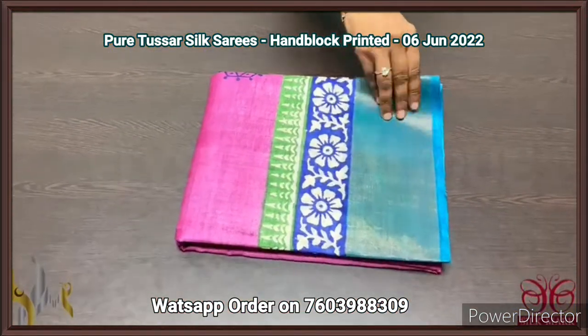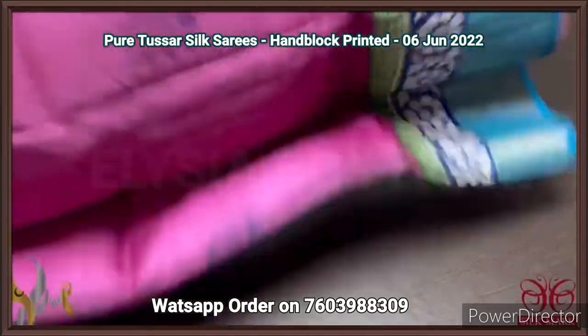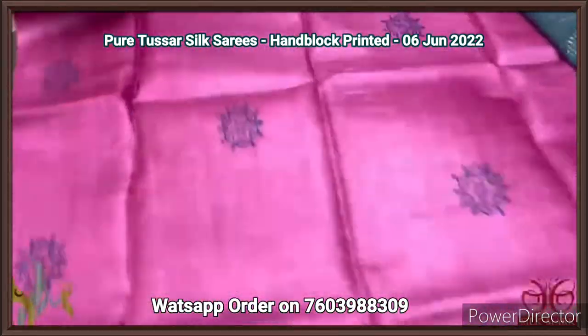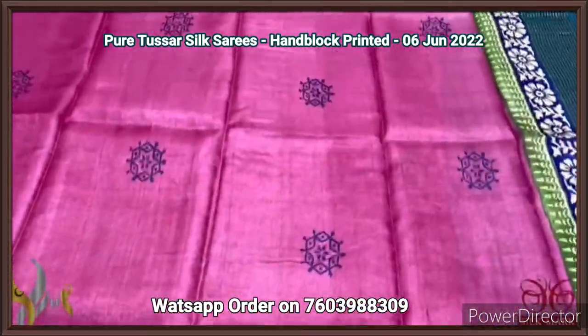Pure Tussar silk saree, premium quality, handblock printed with zari borders and on a premium acid washed boiled Tussar fabric. A beautiful pink saree with rangoli pattern prints using royal blue color. We have light blue color borders both sides along with the printed borders. Very elegant, a different design.